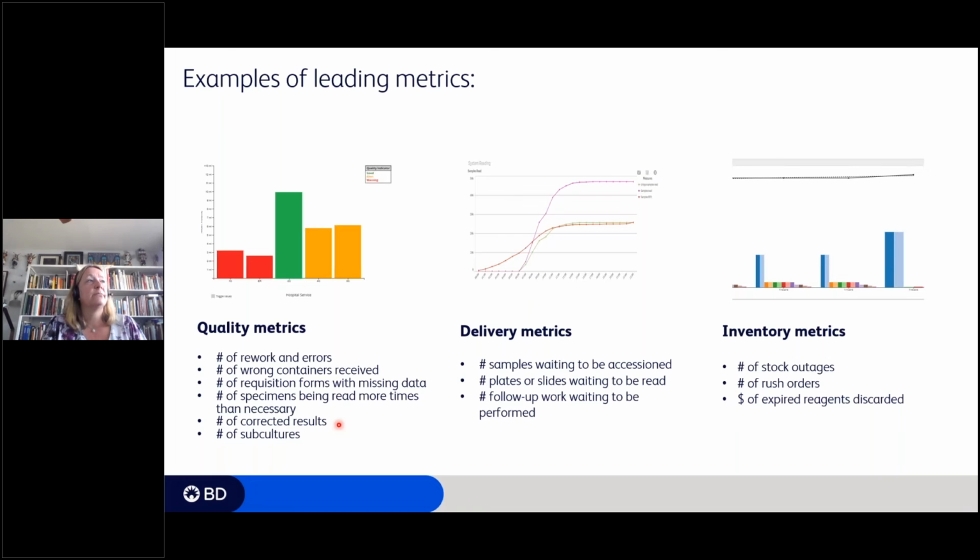So here are examples of leading metrics. Quality metrics can be rework, errors, wrong containers that you receive, requisition forms with missing data, specimens being read multiple times, more than necessary, corrected results, subcultures. Delivery metrics can be anything that's waiting to be accessioned, to be read, to be followed up, whatever is waiting, anything that really impacts your delivery metric.